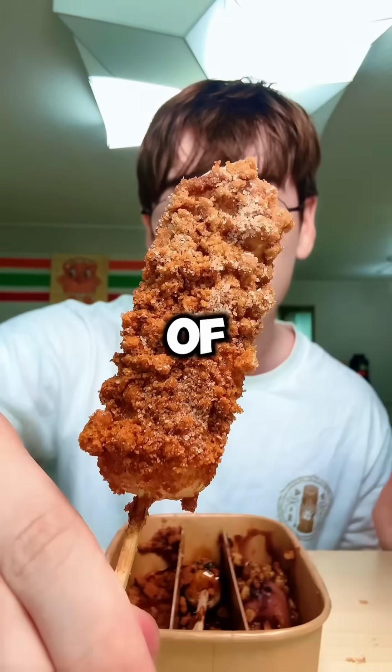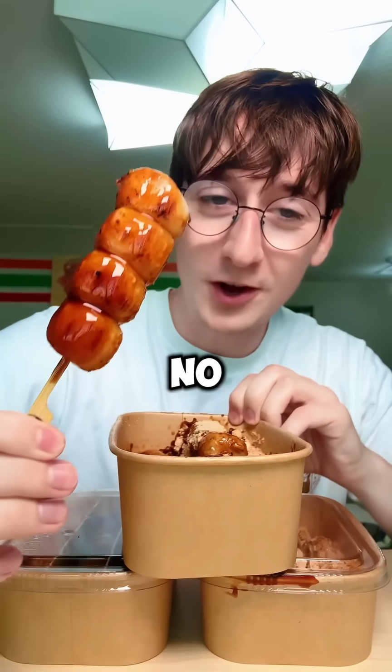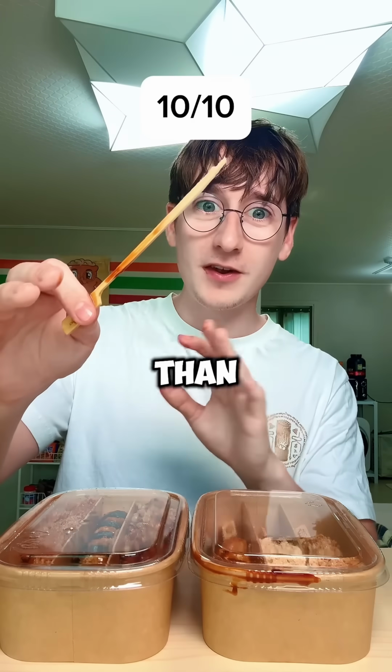Ranking every flavor of dango. I bought every flavor of dango I could get my hands on. Let's rank them all and see which one's the best. Original dango with no topping. I believe these are just rice cakes with a sweet soy glaze. Wow. That is so sweet and way softer than I expected.